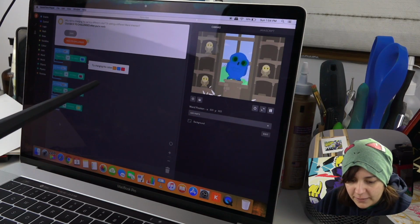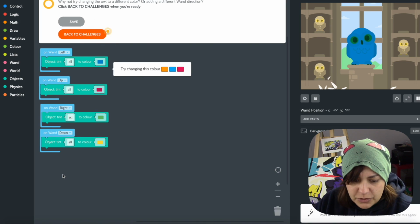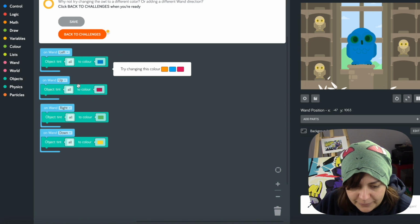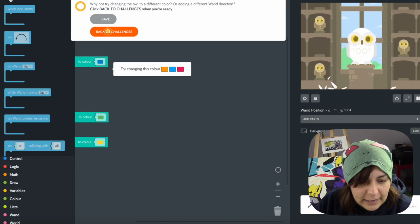And this is the basic of coding. And I got it within a few seconds. This was so easy and so intuitive. I love that we're just dragging the blocks onto the screens. I mean, let's see here. If I wanted to delete this whole thing, all I have to do is take the whole thing, drag it into the trash.